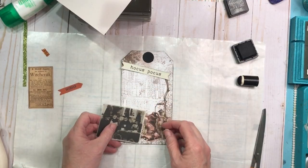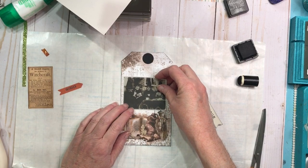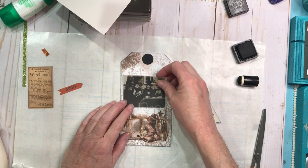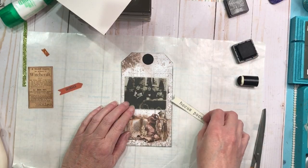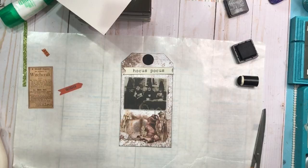And they may be just a little bit too big for that. So maybe I'm just going to have to set them there. Hocus pocus. And you know, I have another one of these papers. Let me flip through it and find it really super fast. Because I also have this paper pad in 12 by 12, so I can cut the 8 by 8s up and not have too much of an issue with that. I just have to find that paper.